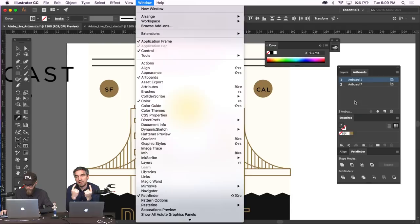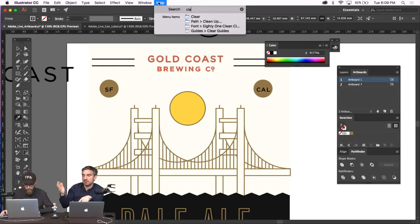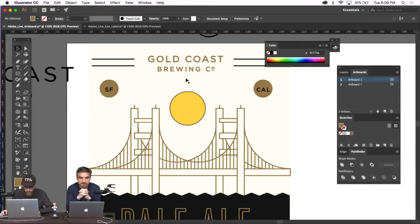What's cool is that all the updates are in the cloud. As soon as we update Photoshop or Illustrator, you are notified and you say update, and you get the new release with all the new features.